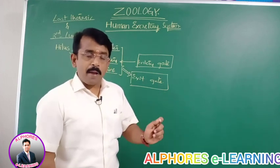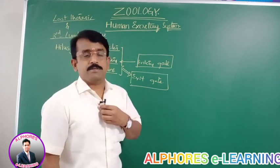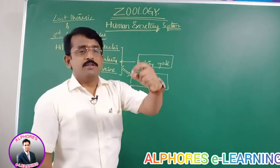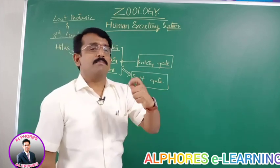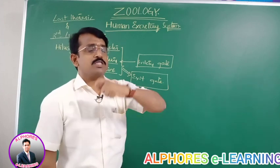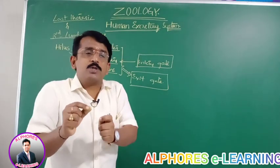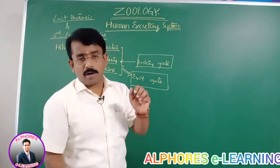The renal papillae, which are the tips of the medullary pyramids, open into cup-like projections, 7 to 10 in number, named the minor calyces. Minor means smaller. These smaller cup-like projections from the renal papillae are named the minor calyces. The minor calyces lead into larger major calyces, which are 2 to 3 in number.